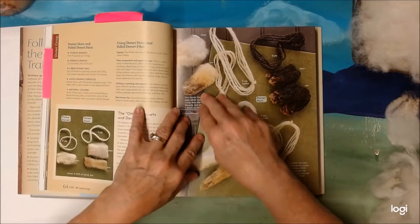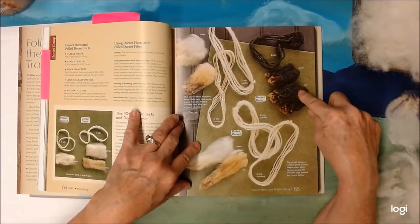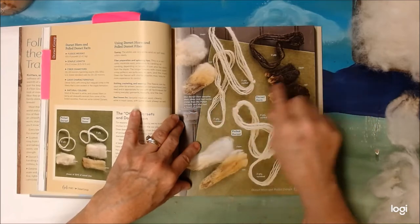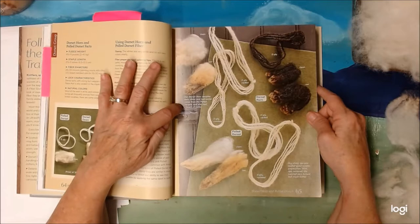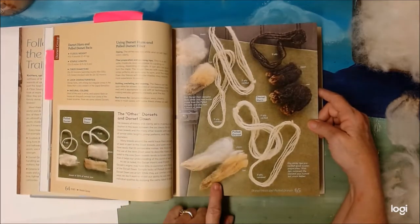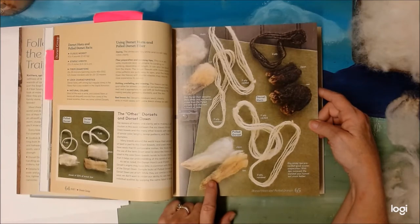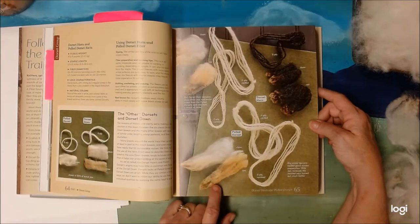But you can see here, these are Horned Dorset samples here and here. And our Horned Dorset samples were silkier and had wavier crimp than the Polled Dorset and also had a touch of luster. These are the Polled Dorset down here. It says dry sticky tips prevented good woolen preparation. With the tips removed, the worsted yarn turned out much better.